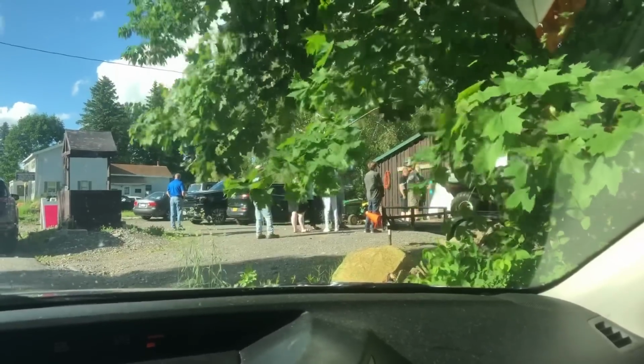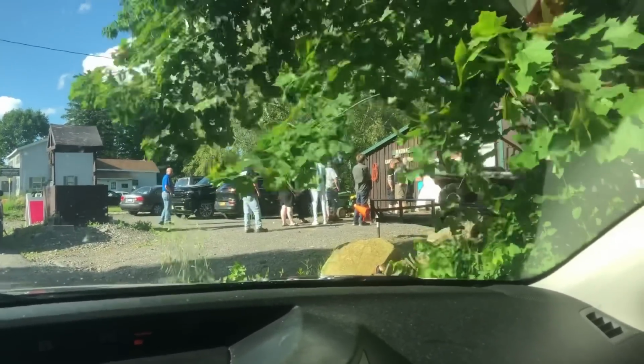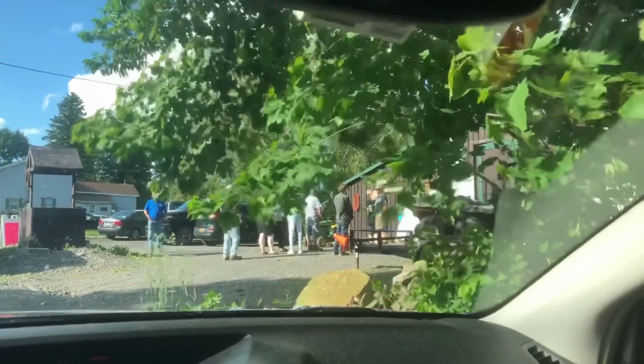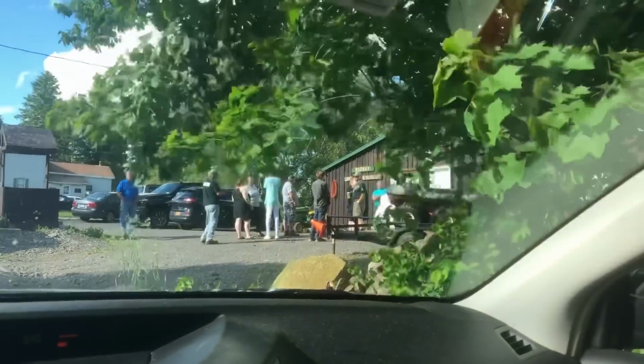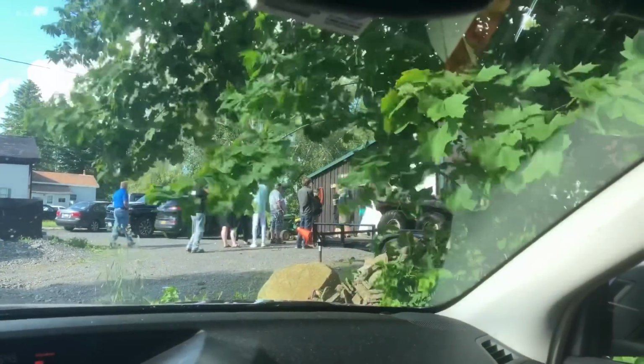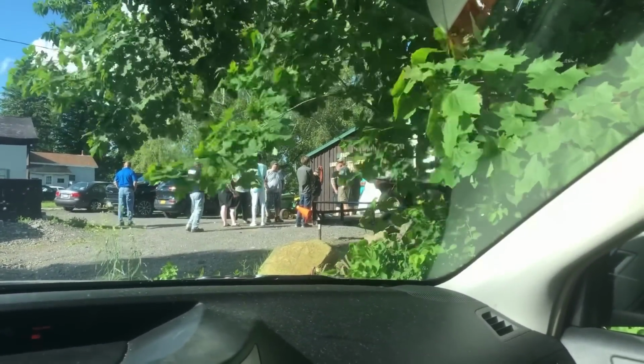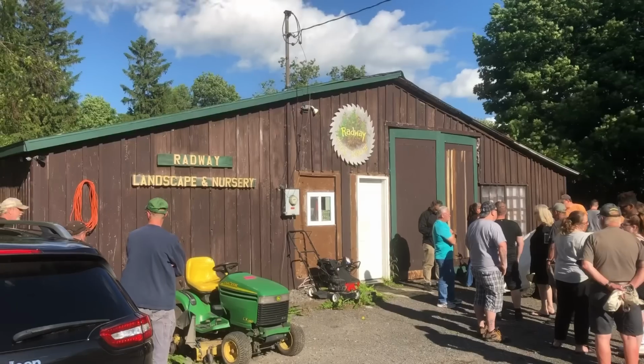All right, well, I am here at this landscape place and nursery. You can see there's already a bunch of people waiting outside. Looks like a pretty big structure there, so waiting for the estate sale dealer to come here, and I'll talk to you about what I'm going to be looking for in just a moment. Okay, so my goal in there is not only to look for tools, but to also look for vintage, new old stock merchandise that could be on the shelves. So let's go in there and see if we can find any of that stuff.